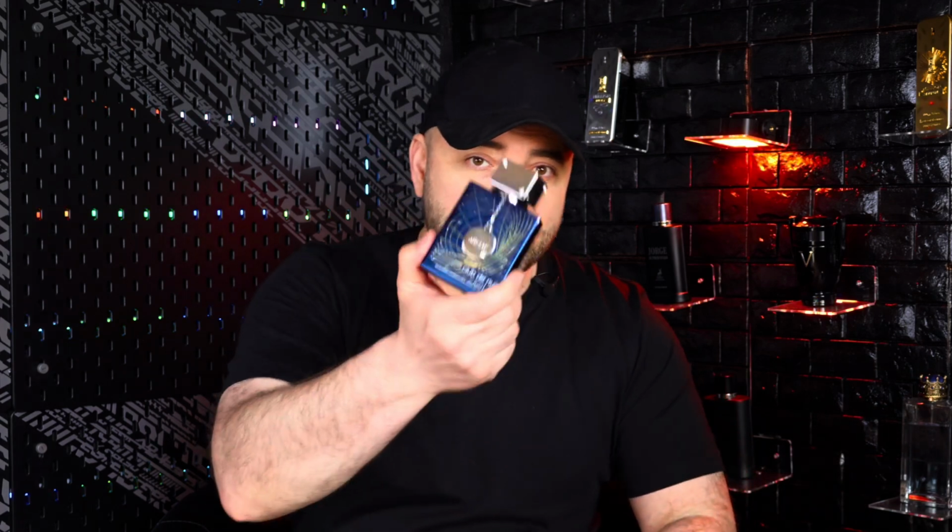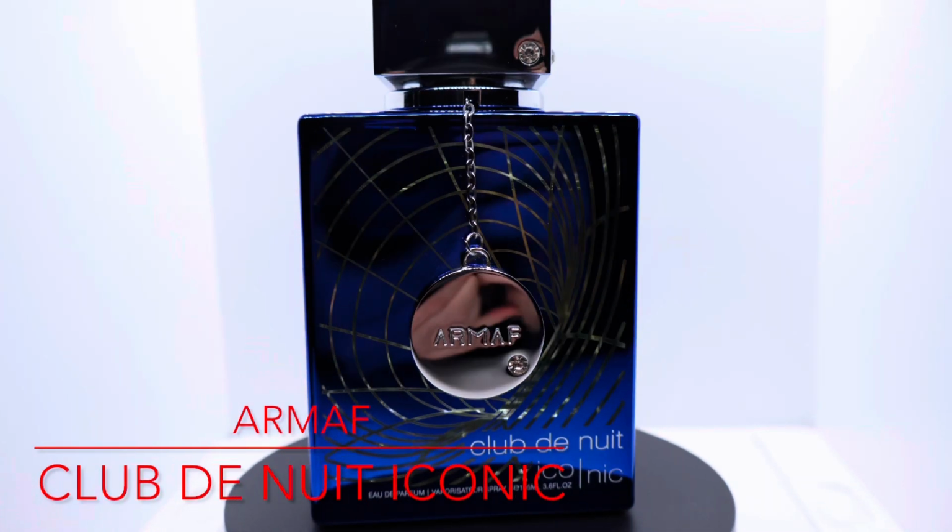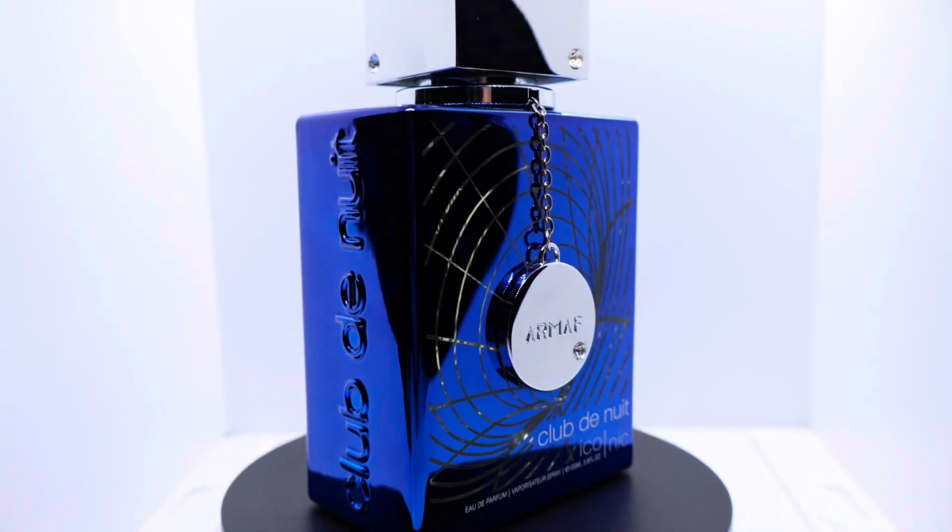Whenever I want to pick something fast and I want to be sure that it's gonna smell good on me, I reach for this one, Club de Nuit Iconic from House of Armaf. I would say it is a fresh herbal fragrance. Has drops of citruses in the background, but it is not sour citrusy. Herbal notes are much more prominent here compared to the citruses, and it is woody at the base, very little pencil shavingy at the late dry down, close to Bleu de Chanel.